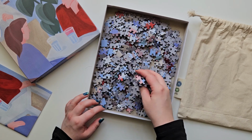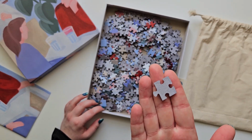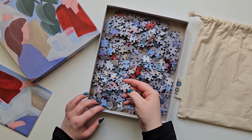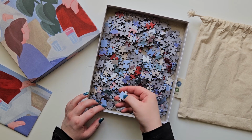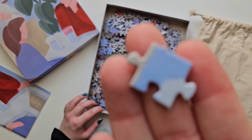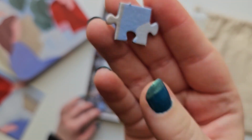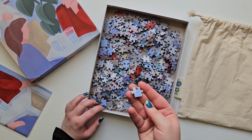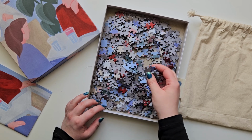So the pieces here. Okay, first impression, no paper backing. That's a big positive for me. And then the surface of the pieces is matte, again with a slight linen texture. Actually the same surface as on the box. So I really like this. It's not velvet like some matte pieces, but it is completely matte and it feels really great.